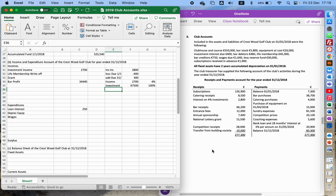So onto the income and expenditure account. We've already put a couple of numbers in here. What we'll do is I'll just list all of the numbers that I got from the receipts and payments account, and then we'll deal with any of the issues. We're going to have things like depreciation, equipment, depreciation of buildings, etc. All of those are going to have to go in here as well.